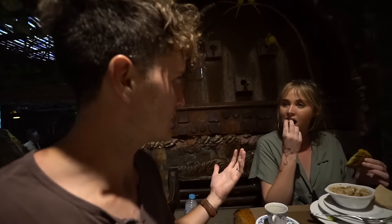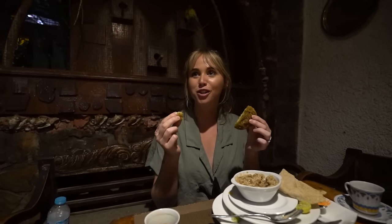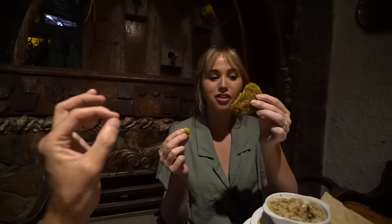So cool that one ingredient can make so many different dishes, but if someone was to pick out of these different fava bean dishes, which one would you recommend? Oh, this one's good too. Probably because it's deep fried. This dipped in this.